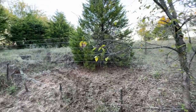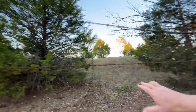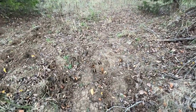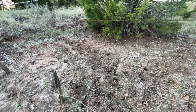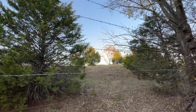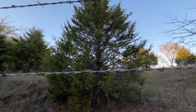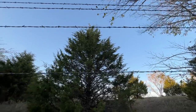So here's our gap. That water has eroded back here behind it. And so we've got some good old deer tracks, a lot of cattle tracks. We're gonna put this panel right across here. It's funny, this is where the fence used to be. And that is a good maybe 9 feet high. I'm barely 6 foot. I call it 5'12". And that's pretty far up there.